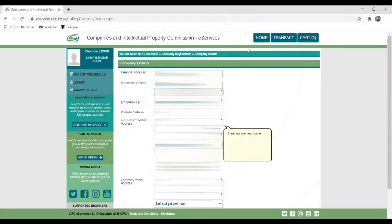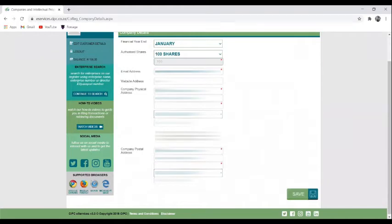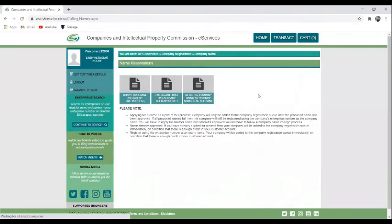And you must put their address as well. So you will continue to fill this until you are at the bottom, and then you click save. And then it will save and take you to another page.